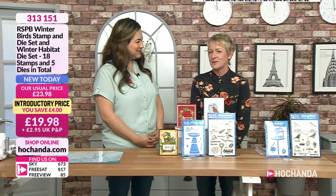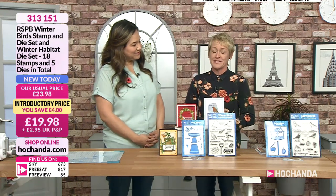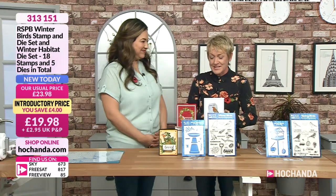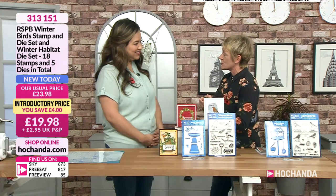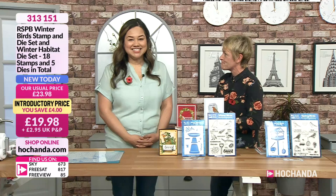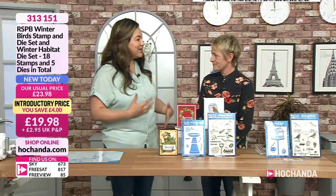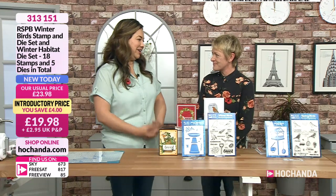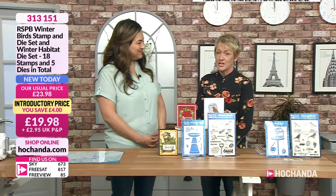I mean, everybody out there knows that I love birds. I love nature. I love taking pictures of birds. And now you're going to have the chance to use some wonderful stamps to build your own scenes. Now, it's a special show because this is Practical Publishing in conjunction with the RSPB. Yes, so Practical has collaborated with RSPB to bring you some stamp and die combos where 10% of the proceeds are going to go towards RSPB. Wow, it's a minimum of £4,000 a year going to that fabulous charity.